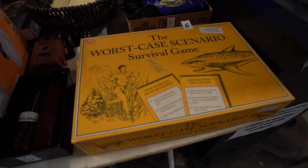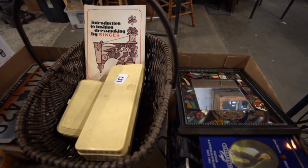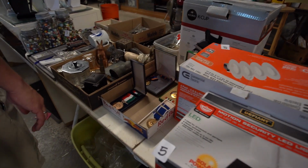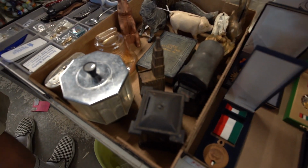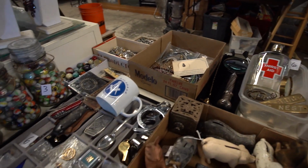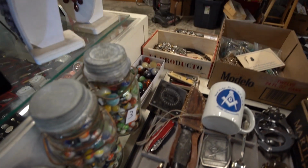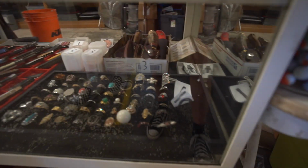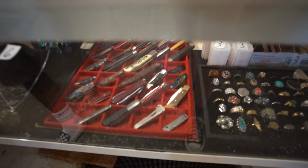That's a really fun game. I don't really know what's up with this, but here it is. There's some old banks. Those are cool. Some jewelry and some marbles and some more jewelry. And more jewelry. Some coins back there. They look like copper rounds to me. More pocket knives.